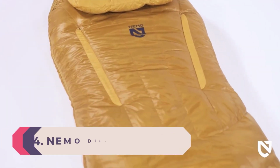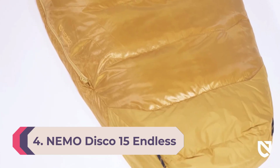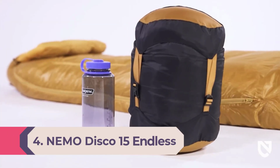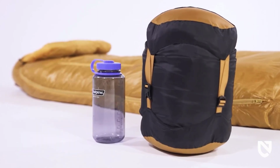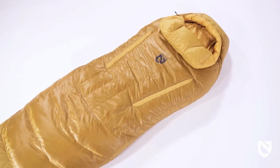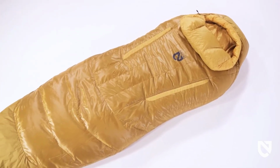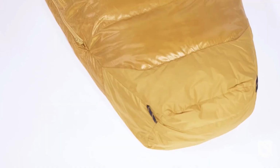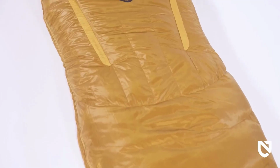Number 4. Nemo Disco 15 Endless Promise. The Nemo Disco 15 Endless Promise, men's/women's, has a unique shape that's roomier than typical mummy bags, so it's one of the comfiest options available for side sleepers. The fit also makes it a viable option for car camping, where comfort tends to be a bigger priority than weight savings and technical performance.